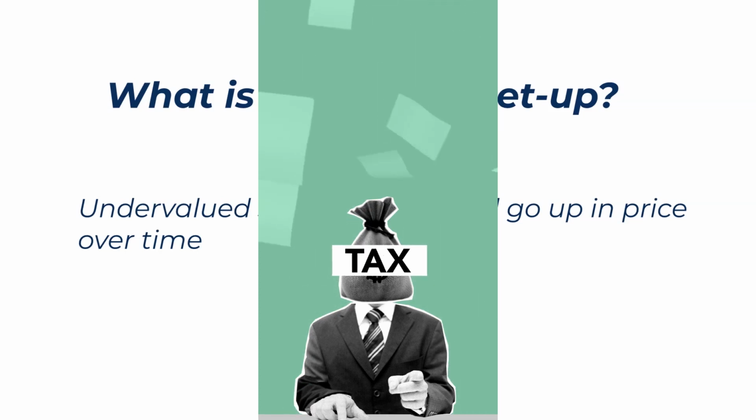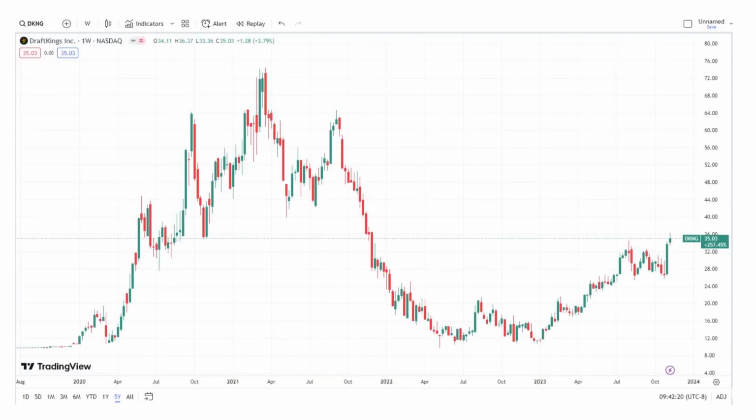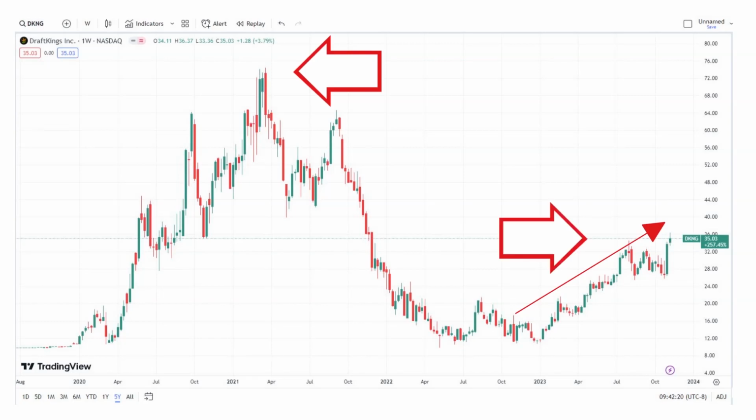DraftKings revenue per player is increasing rapidly. If we look at the chart, we see that the stock price hit the $70 range back in early 2021. It then dropped as it had very high expectations and missed on some earnings numbers. There was also stiff competition from FanDuel and others. You can see now that since the beginning of the year, DraftKings has been trending upward consistently. It's attractively priced at just $35, which is only halfway to the $70 range that it was at previously, so there's a lot of room to run still to the upside.